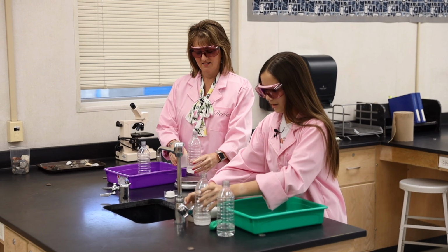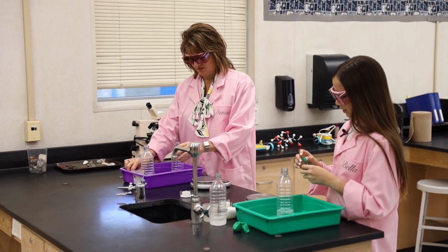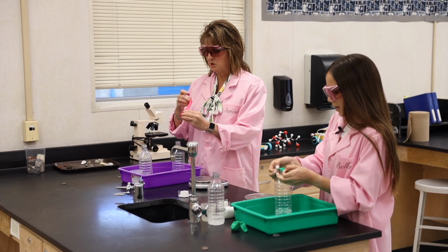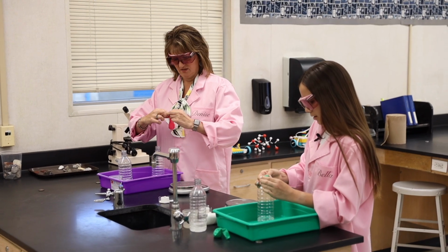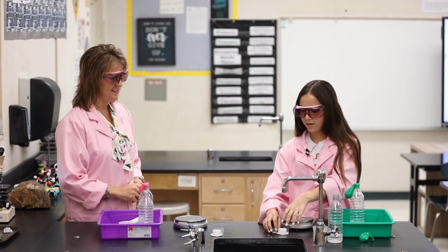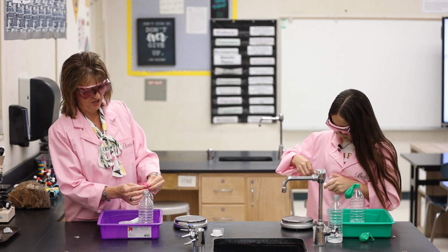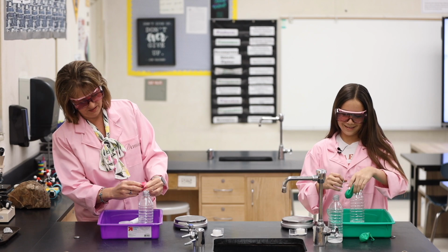Now we're gonna go ahead and put the balloon on. Now what is in this balloon? It's also baking soda, but make sure that you don't accidentally pour it in. Once you have it secured like that, now you're gonna add some tape to make sure it doesn't pop off, for security. Oh goodness. I think I know what might happen here.